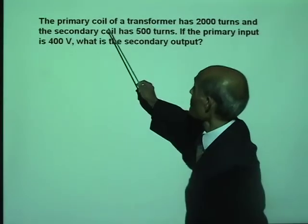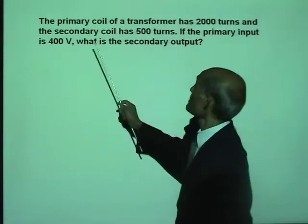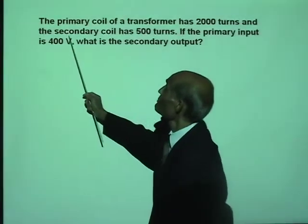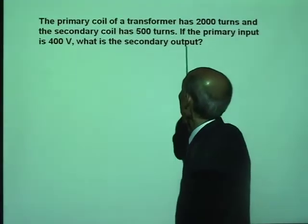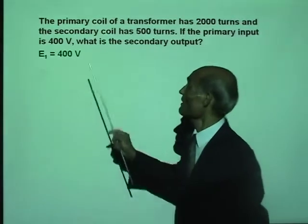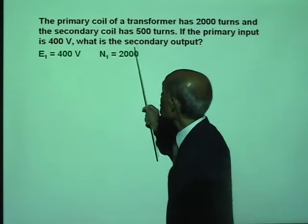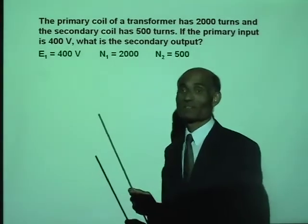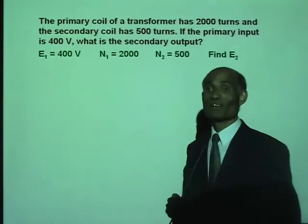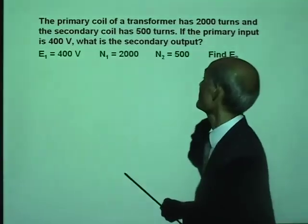Try another one. The primary coil of a transformer has 2,000 turns and the secondary has 500 turns. If the primary input is 400 volts, what is the secondary output? I'm sure you can do this on your own. What do we have? The primary input is 400 volts. The number of turns in the primary is 2,000. The number of turns in the secondary is 500. We want to find the output of the secondary. What is the output voltage?